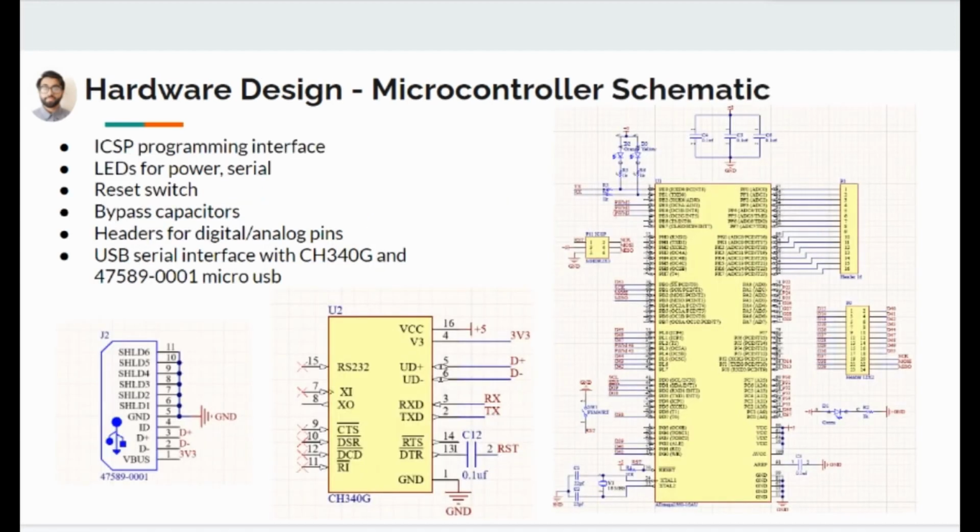So here's the schematic for our microcontroller using the ATmega 2560. We added an ICSP programming interface, which is going to allow us to program the MCU after it's been soldered on the PCB. We also added LEDs for power and serial communication. We also have a reset switch, bypass capacitors, and headers for digital and analog pins. We also added a USB serial interface using the CH340G chip that allows us to interface with any other serial device. We're going to be using this to send sensor data to the Raspberry Pi via micro USB.